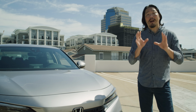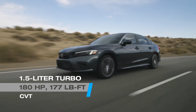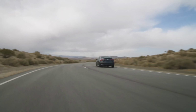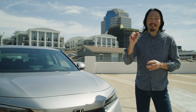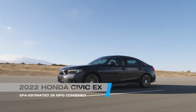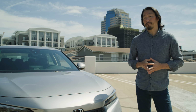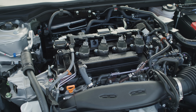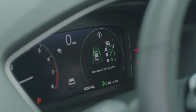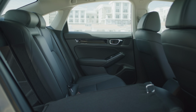That's because you get the more powerful 1.5-liter turbocharged engine that's good for 180 horsepower. It's also a carryover from the previous generation, but it gets a slight 6 horsepower bump. It also gets slightly better fuel economy than the base engine by about 1 or 2 mpg depending on trim. Besides the better engine, the EX also gets you a sunroof, blind spot monitor, dual zone climate control, heated front seats, and split folding rear seats.